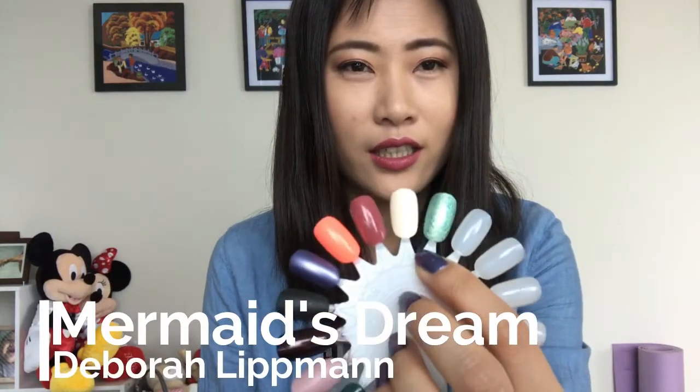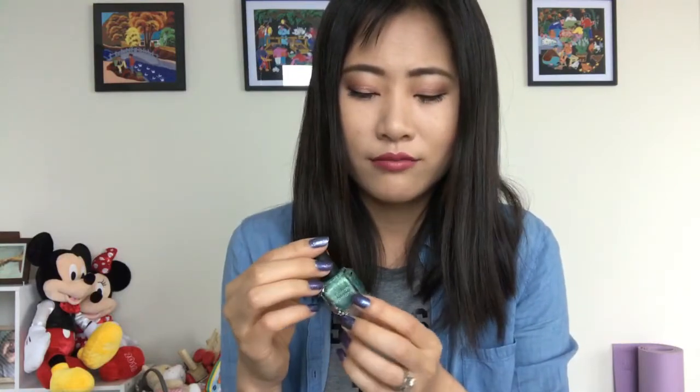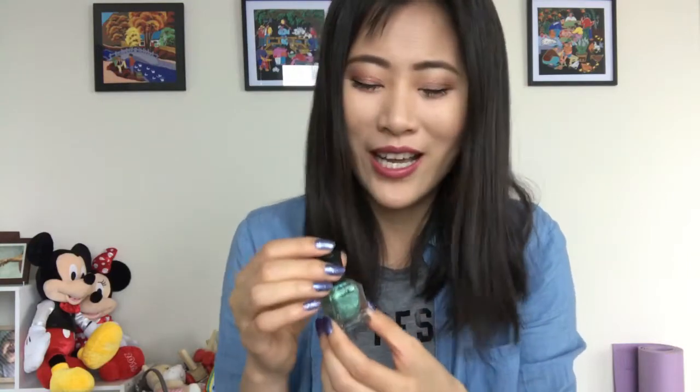The very last polish I have here is from Deborah Lippmann. This one is a mint metallic glitter color. I like it a lot in the bottle, but I just don't like it that much on my nails. I don't know, I just don't think this color really makes my hands look that good, and it makes my hands look kind of red and kind of lobster-like. I don't know. Maybe it's just all in my head. I feel okay with it.